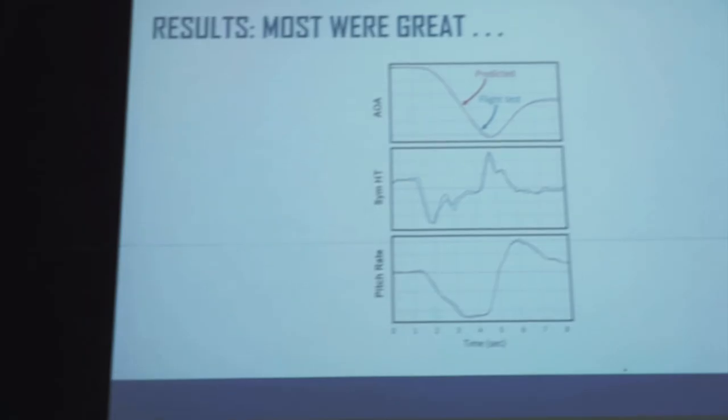Most of the routes were really great. This would be a push. Again, they may take off the labels, but you can assume that's kind of max angle of attack. So this would be in the early stages. You just trim up at max angle of attack, push on the stick, and see what happens. The red line would be our simulation. The blue line would be what actually happened in flight test. So we matched it pretty well.